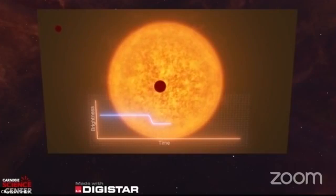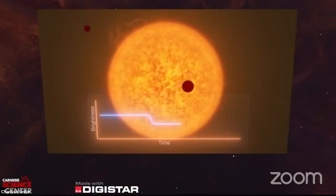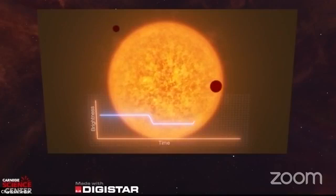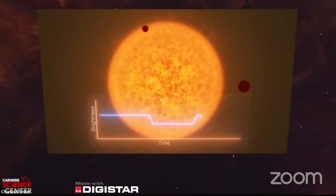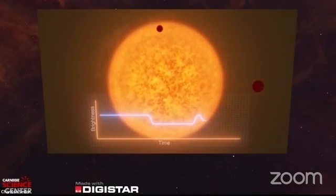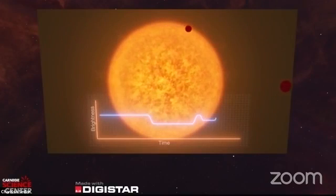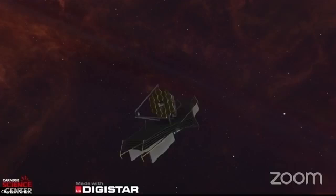Now, if there's multiple planets, we might see that dip even more. Or we'll be able to measure the difference in that dip in light by saying, oh, this is probably a smaller planet because it's blocking less light than a larger one would. Something else that's really amazing, though, is as these planets pass in between us and their stars, we're going to be able to use the James Webb Space Telescope to actually analyze the atmosphere and break apart the light that we get from those objects and see what they're made of.